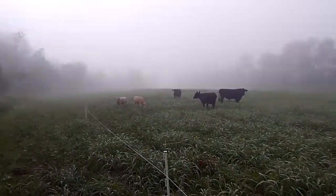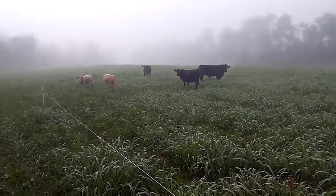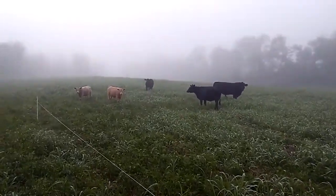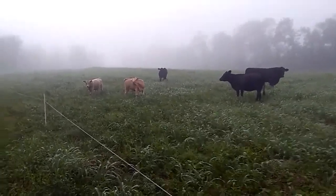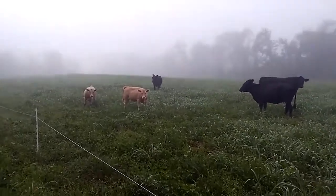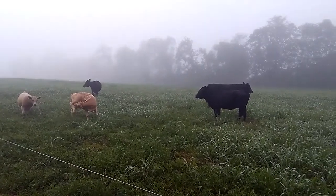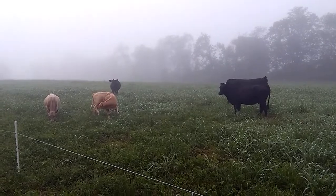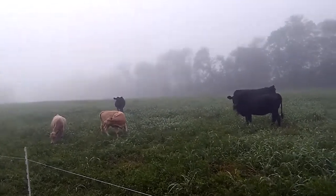We are out here in the cattle pasture. I didn't get as much sleep as I wanted last night because I was concerned whether or not the cows would stay in the pen, especially being dark like it was, but it looks like everybody's doing well. The cows have just got up and they're walking around. Everything's looking good. We still have a decent fog this morning. It makes it beautiful out here. And we are going to work.